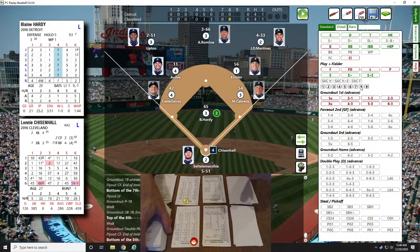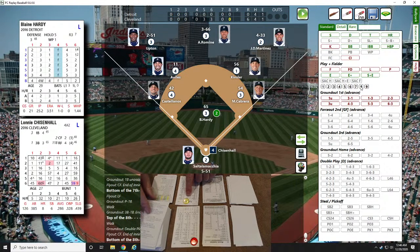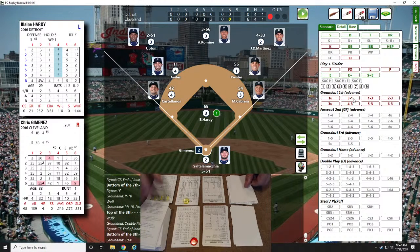Three outs away from a Tribe victory here at home. Blaine Hardy against Chase Hall. 6-0 Tribe. And 32 will be an out. That's going to be a ground out to first. We'll go 3-1 on the putout. Chris Gimenez. An 11, swing and a miss. Two up, two down.